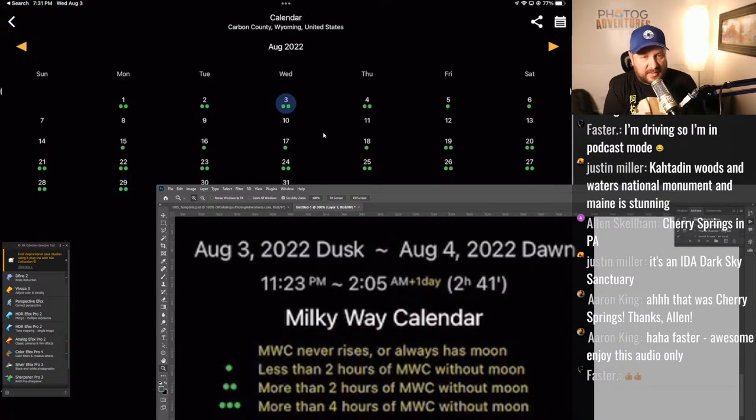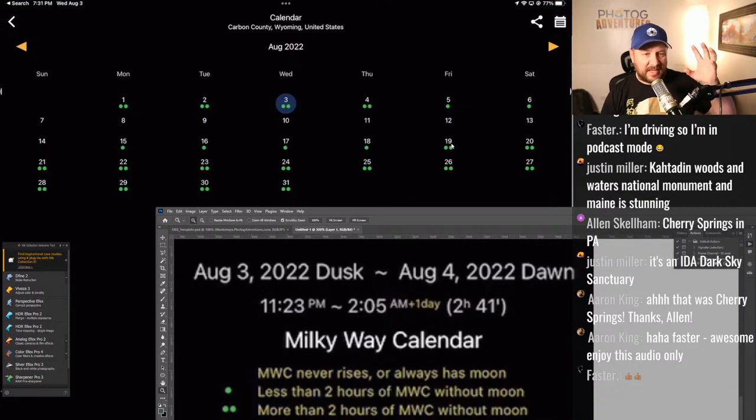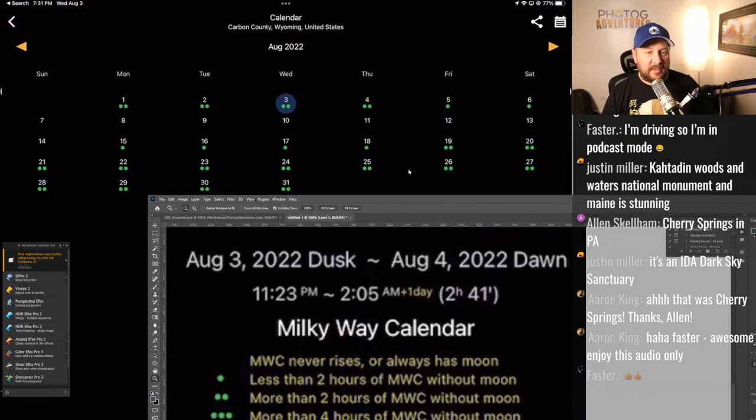Looking at it right now, it's saying from Carbon County, Wyoming, that the best week is the first week, and it's most of it. But then a full week of greatness is from the 19th all the way to the 31st. So realistically, any time between the 19th and 31st, you're going to have more than 2 hours of Milky Way. And that third one was more than 4 hours of Milky Way core without moon. So as you go later in the year, this is going to become less and less.